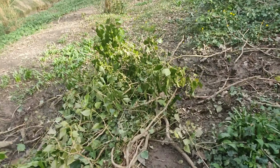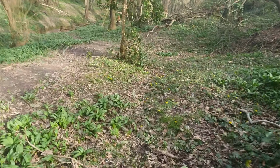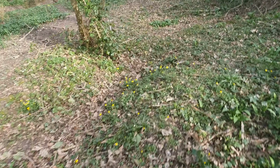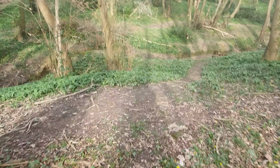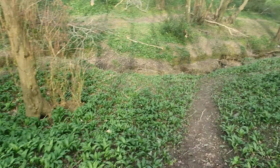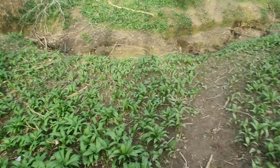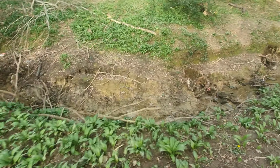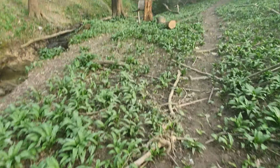Right, just going to try and navigate this. Oh, there we go. I'm going to tread on this ivy bridge. Come through here. Lots of ivy, lots of wild garlic. There's bluebells in here as well. Like I showed you, the wood anemones, lesser celandine, both of which I believe to be poisonous. I would have to check with my little field guide when I get back to the car.